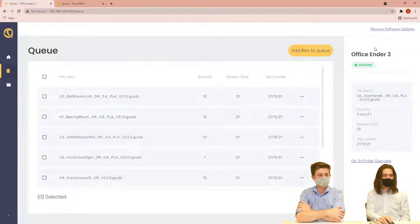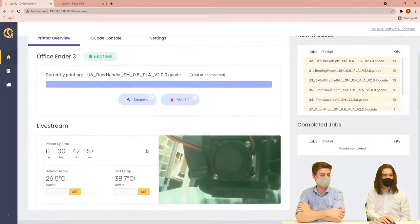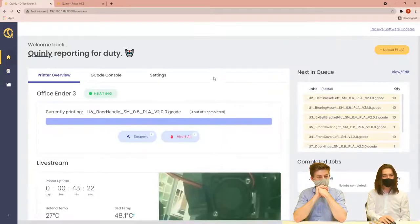You'll notice here on the right, the reason I was saying you're probably not going to spend too much time on this screen is because the queue gives you a quick preview of your printer on the right. You can see exactly what your printer is doing here. Right now it's heating. There's a progress bar that'll start filling up once it starts printing. It'll tell you what's printing, how many are left, and some other basic information. If you want more information, you can just go to the overview.